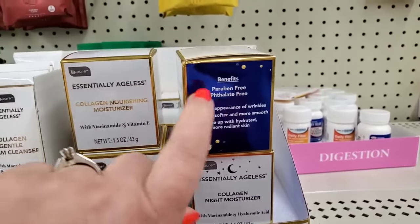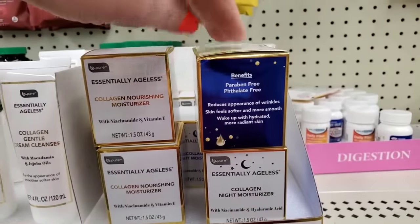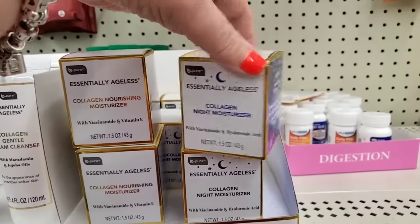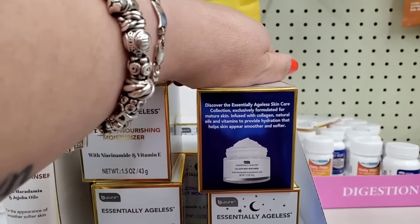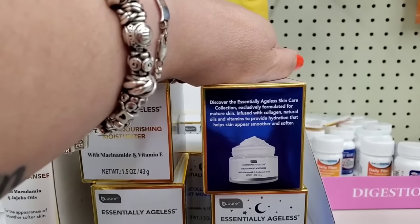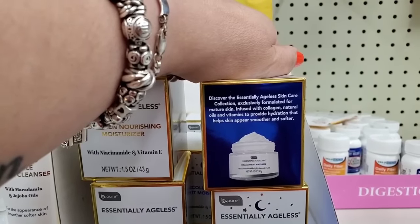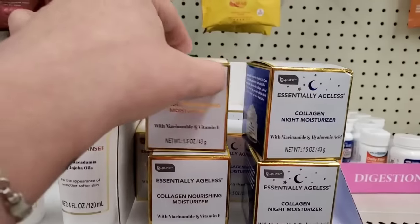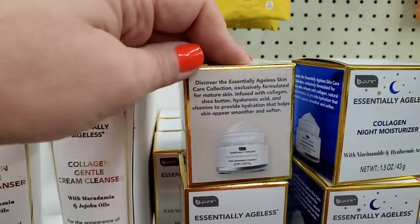Do you guys see that? Benefits, it's paraben-free, phthalate-free, reduces appearance of wrinkles, skin feels softer and more smooth, wake up with hydrated, more radiant skin. Who doesn't want that? And discover the Essentially Ageless Skincare Collection, exclusively formulated for mature skin, infused with collagen, natural oils, and vitamins to provide hydration that helps skin appear smoother and softer. This is just like the L'Oreal Paris product. Oh my gosh, this is so cool.